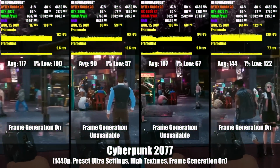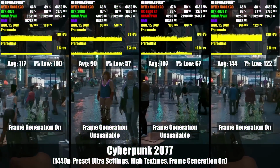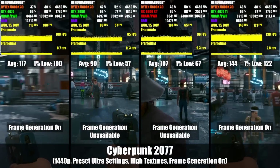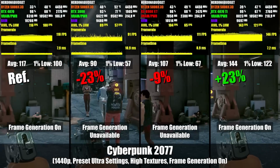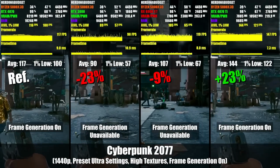Now, Cyberpunk does have DLSS 3 frame generation, which is one of the selling points of the RTX 4000 series cards. Frame generation is not available to AMD cards, nor is it available to RTX 3000 series. With frame generation turned on, both 4000 series cards completely blow by the 3080 and 6900 XT, which are left with only DLSS 2 and FSR respectively.